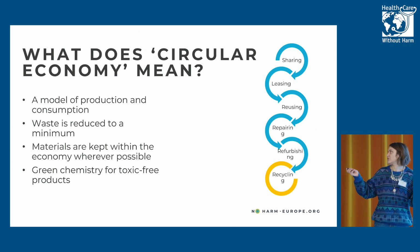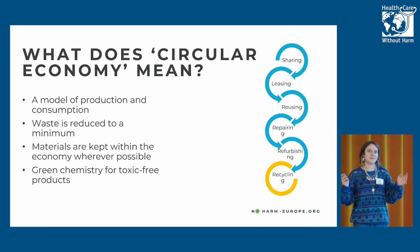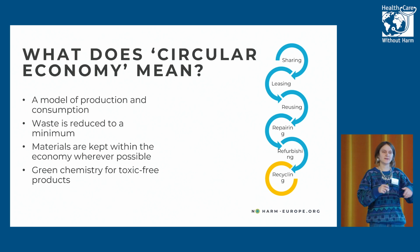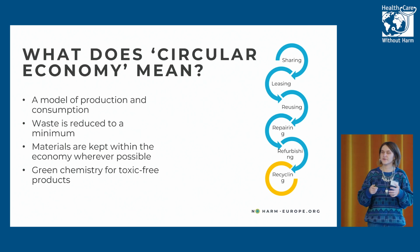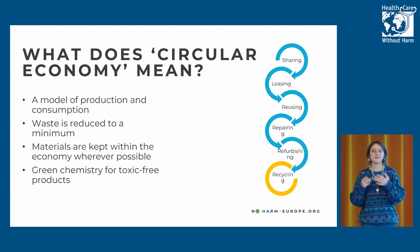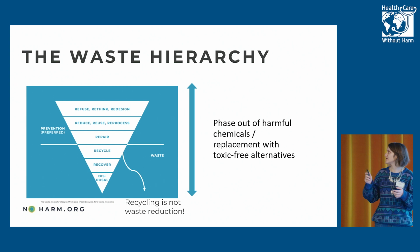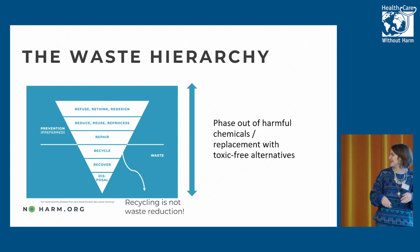So I won't stay too much on this, but basically, the circular economy, in very simple terms, is a model of consumption and production where the waste is reduced as much as possible and where the resources used are also reduced as much as possible. And we want to focus, also in the circular healthcare team here, as much as possible on the blue part of this image.